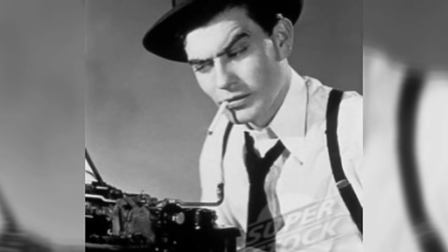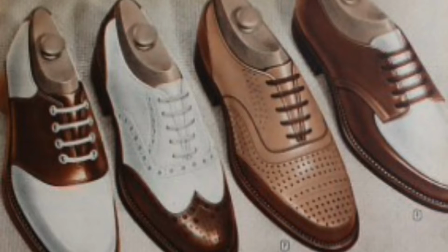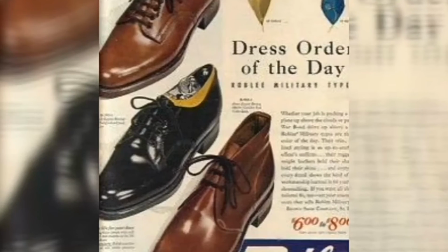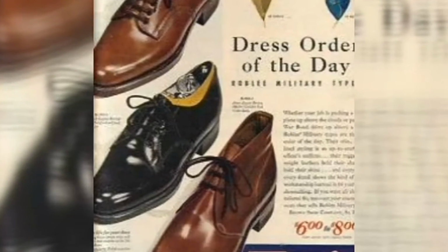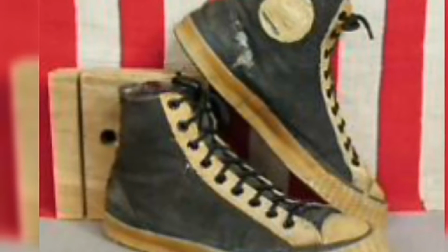The Oxford shoes were the most used shoes, but as an alternative for casual wear, we used moccasin-style loafers, sandals for summer, and sneakers for sports. Tall and short lace-up sneakers looked like Converse shoes today.